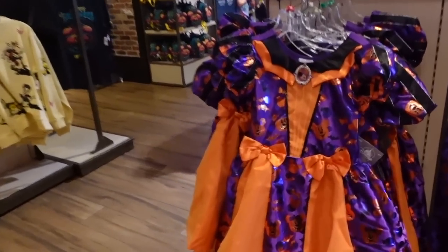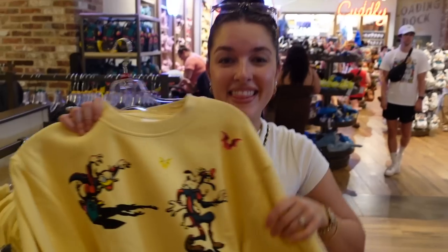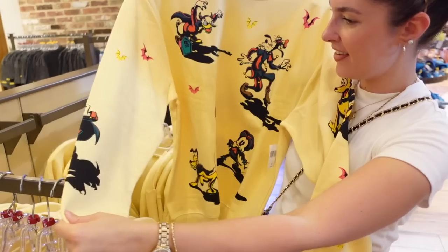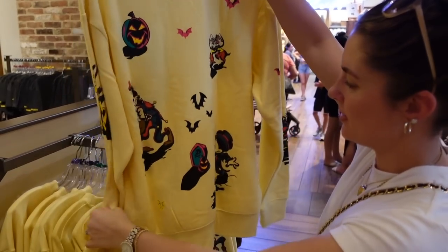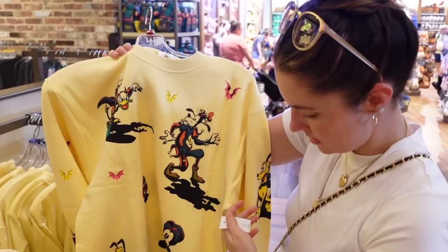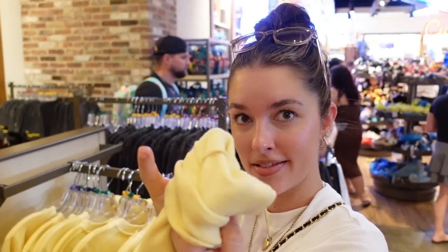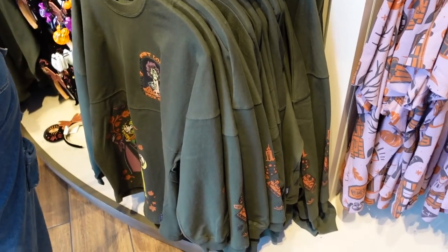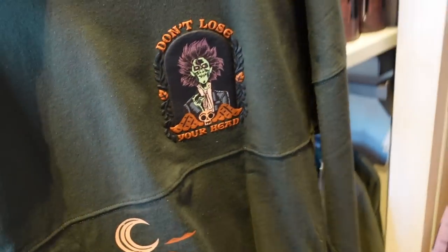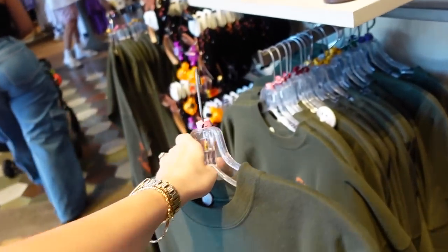Look at the little Halloween Disney princess dresses. This is so cute. Oh my gosh. Look at the pumpkins. The bats. Price tag: $54.99. It's not bad. It's soft. Hocus Pocus. Do they have any throwback to the 90s? That's what I need.